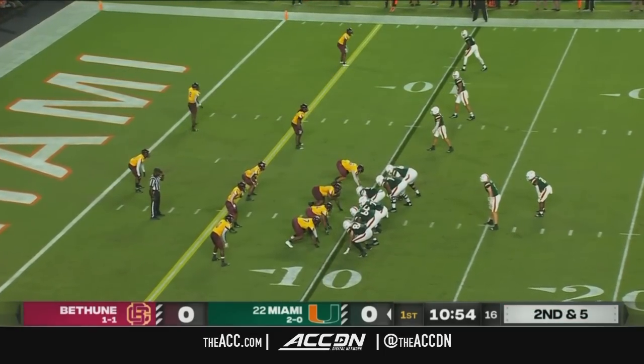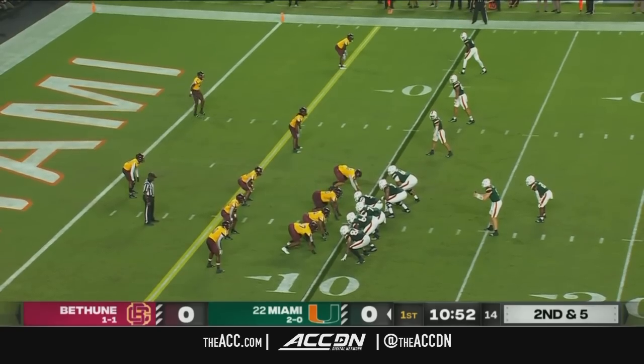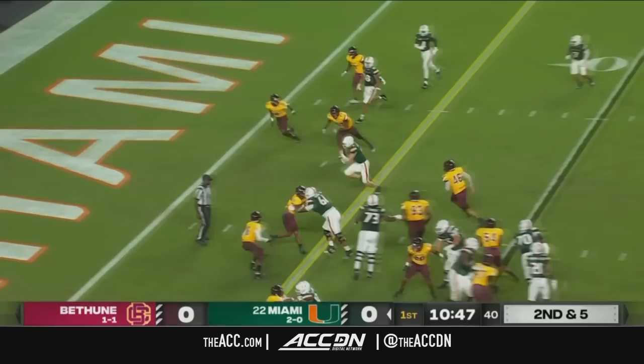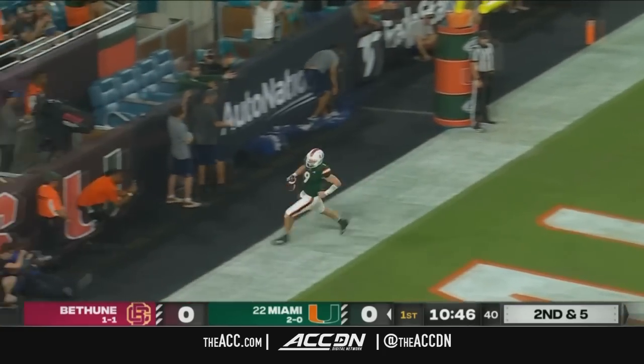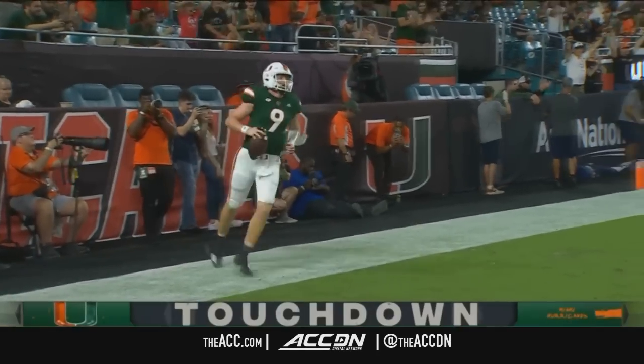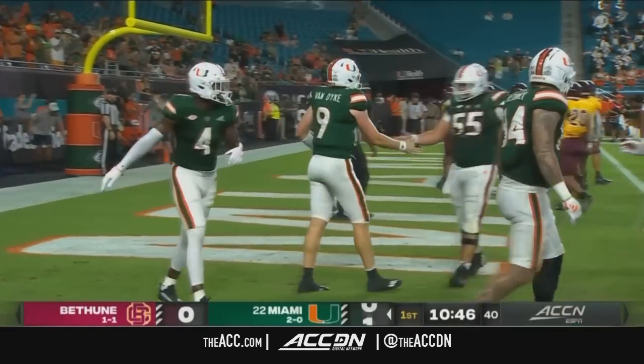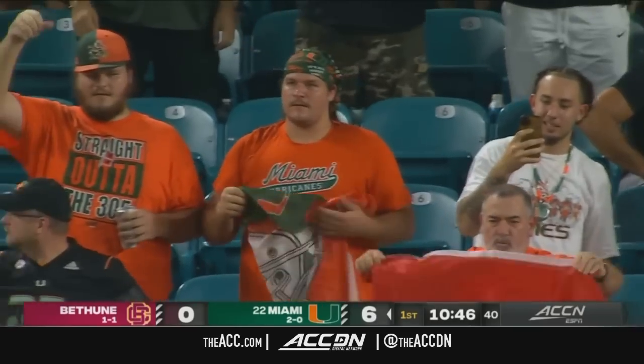Van Dyke coming off a 5-touchdown game against Texas A&M. And Van Dyke with the keeper, and he walks into the end zone for the touchdown. A 10-yard scamper by Tyler Van Dyke, adding to that touchdown total, this time on the ground.